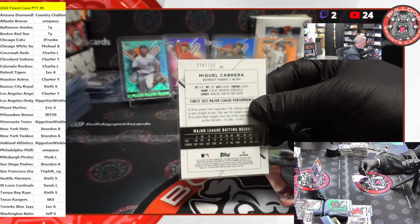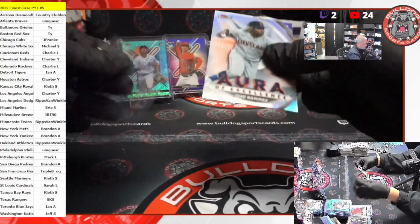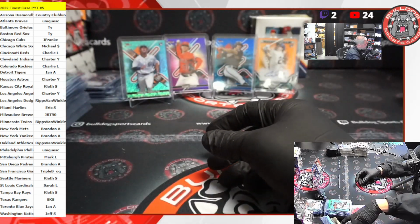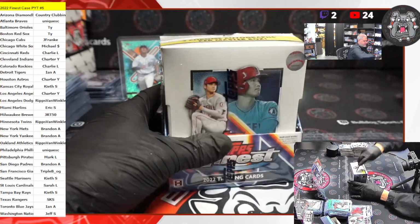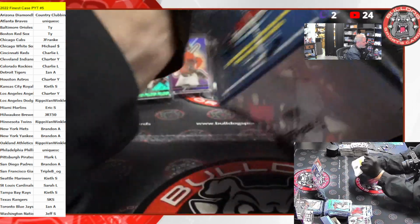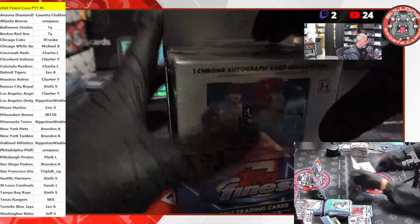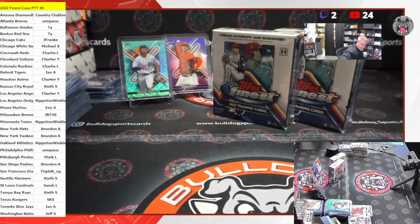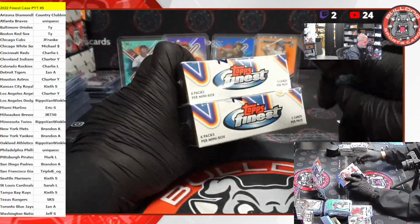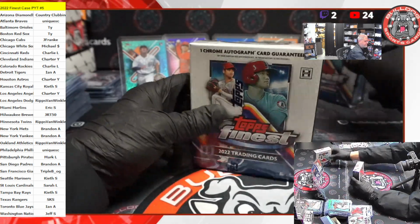We got... I feel like we've had a couple nice Miguel Cabreras now in this break. All right, last box, y'all. It's been a solid break. It's been a solid eight. Just need one more big bang right here. I'll take two more big bangs right here. If we get two solid cards, we'll be like, hell yeah. Need two solid cards here, round us out.